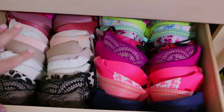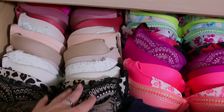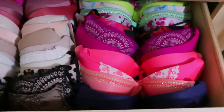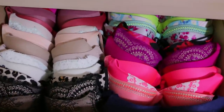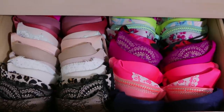I kind of try to color coordinate more or less. This would be the ones I would wear the most often, because I do typically wear neutrals most often. And then I did try to keep my colors kind of coordinated there. But overall, I'm really happy with the way it turned out. I love the way it looks, and I'm glad I got everything down to about one drawer more or less.